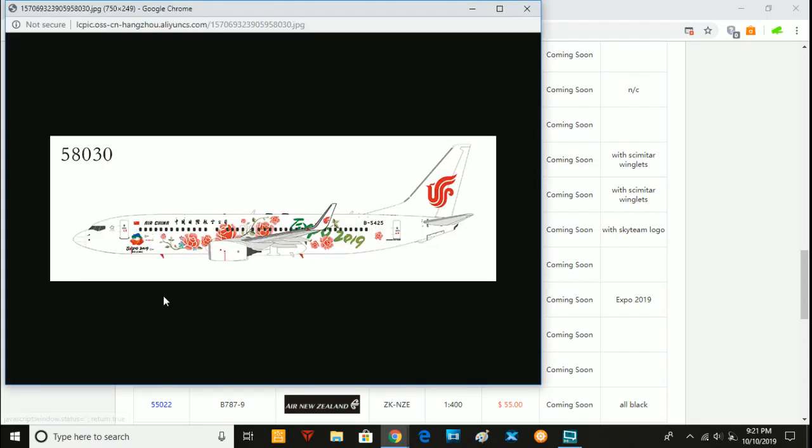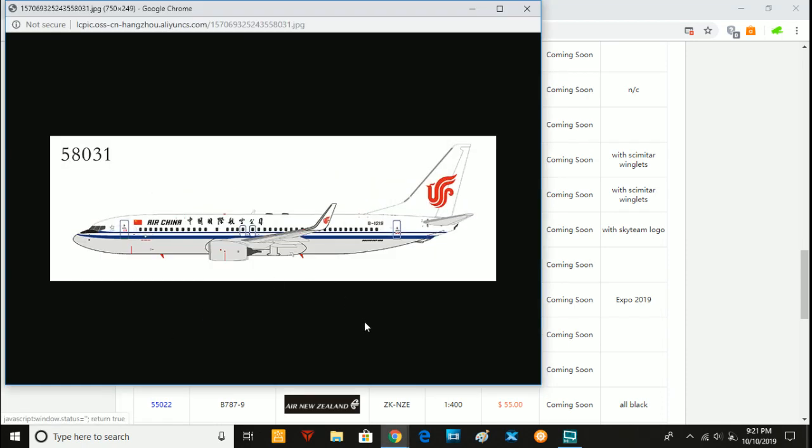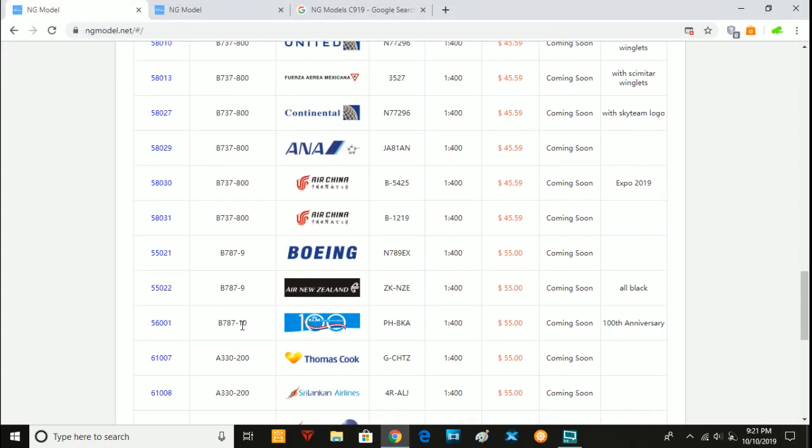Next we have the Air China 737-800. This is a special livery. The registration of this aircraft is Bravo-5425. Next we have another Air China 737-800, Bravo-1218. This is their regular livery one. I do believe this is the second one they've made. I can't confirm, but I think they've made another one of these before. It was another special or something.